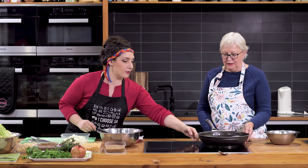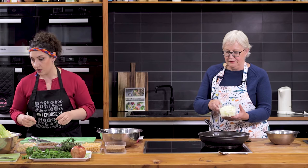Is it warming up? Yes, it's warming up, a little bit warmer. Lena, I see you have a jar of cabbage leaves over there. So could you do the same thing? Use a jar of cabbage leaves if you need to?